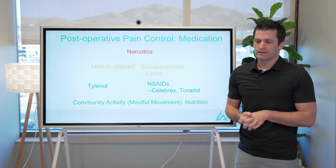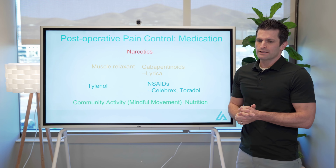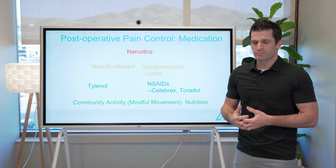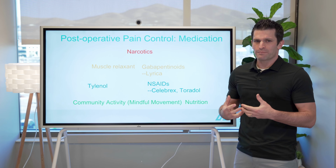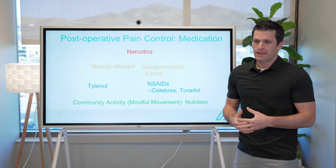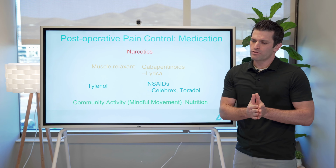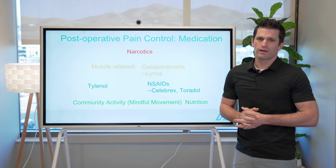I think that with a multimodal approach, some preoperative planning and preparation, and the right mindset, pain control after surgery can be effective, and we can keep people engaged in their activities and through the surgical process with excellent outcomes.